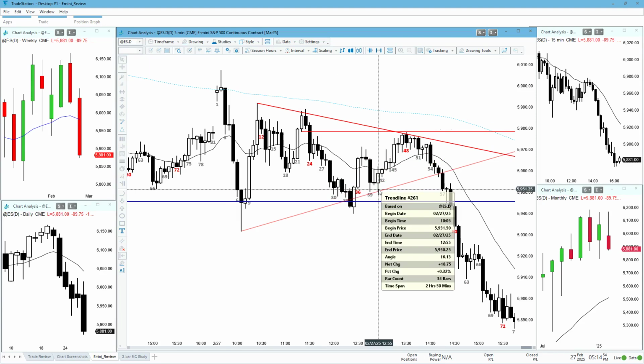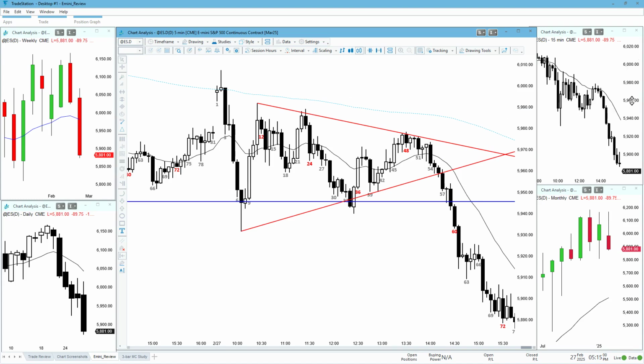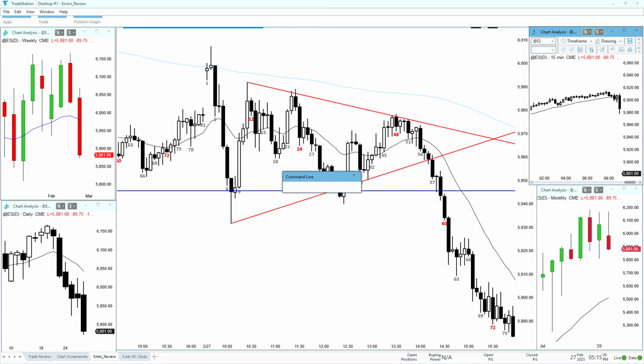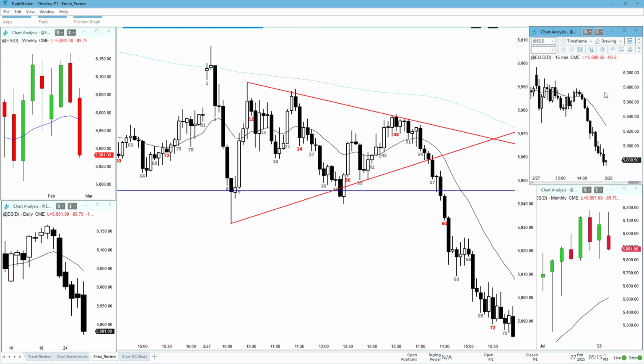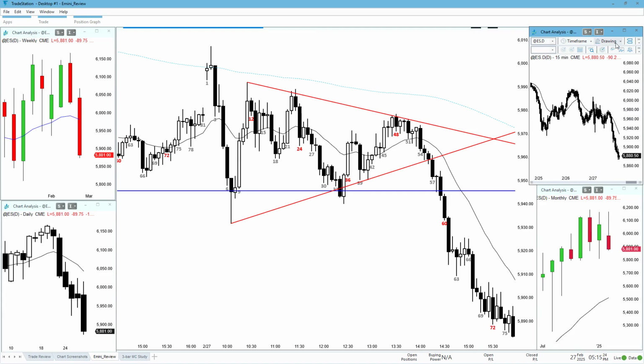And it's interesting, it's really nested. Let's just look at the 15-minute over here. I'm not sure how clear I can make it. But the point I'm trying to make is that there's a contracting triangle within a contracting triangle, which makes sense.